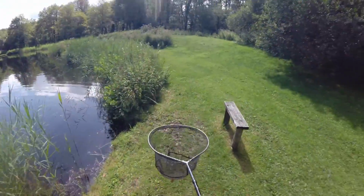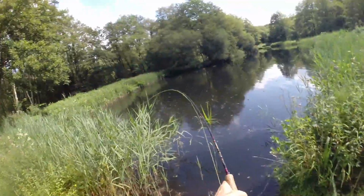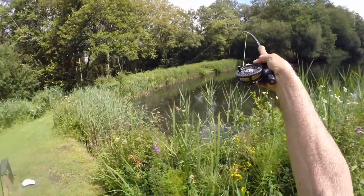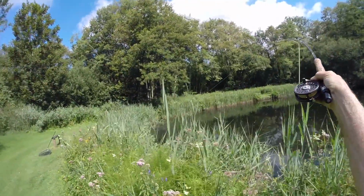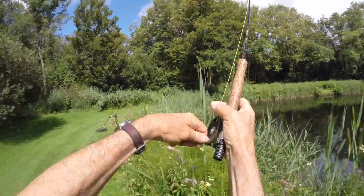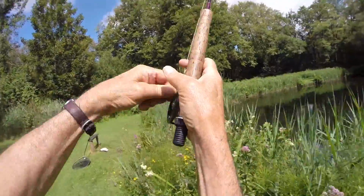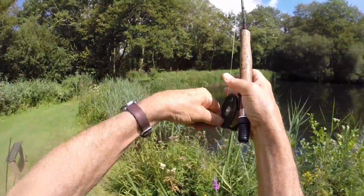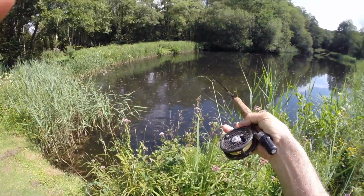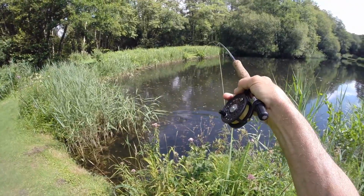Do you know that was something else? That was just a hunch I had that there might be a fish there. I'm trying to walk him away from the rushes, but he's got me in it. I think I'm out. I think I'm out. That was absolutely amazing. And look at this little 4-weight rod.